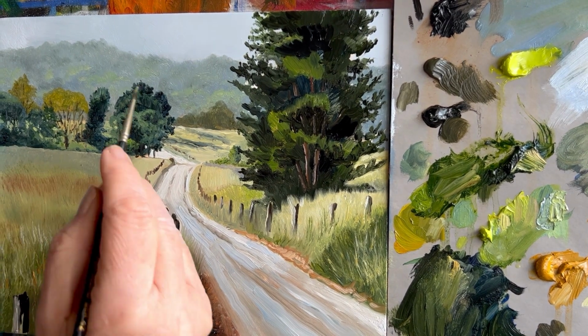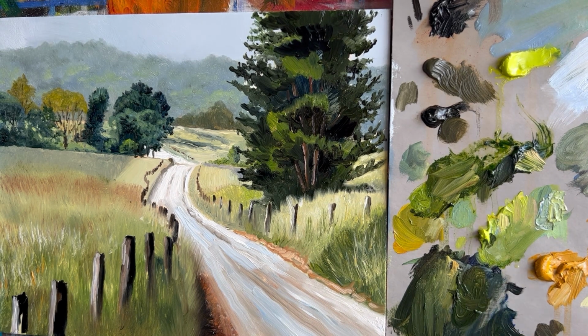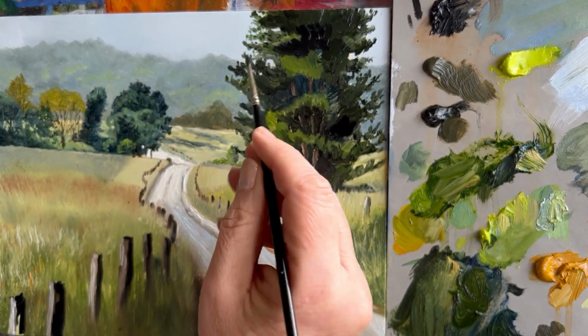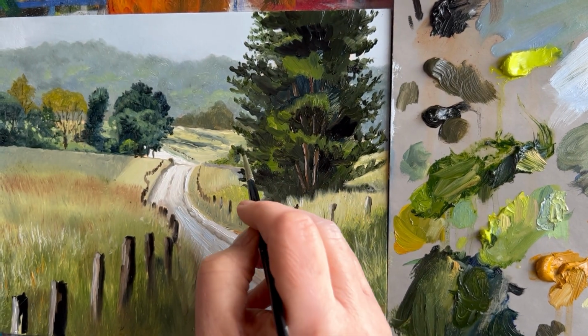I'm just getting in a little bit more detail because, folks, I'm getting close to the end on this painting. I look around trying to find where I need a little bit more detail, what else can I do here. I'm getting close to the end.